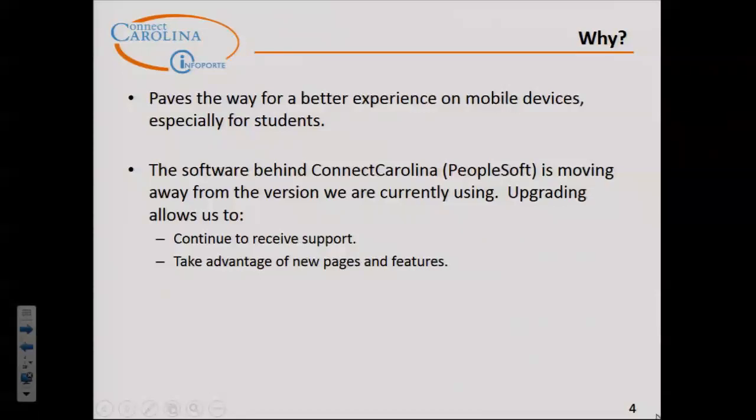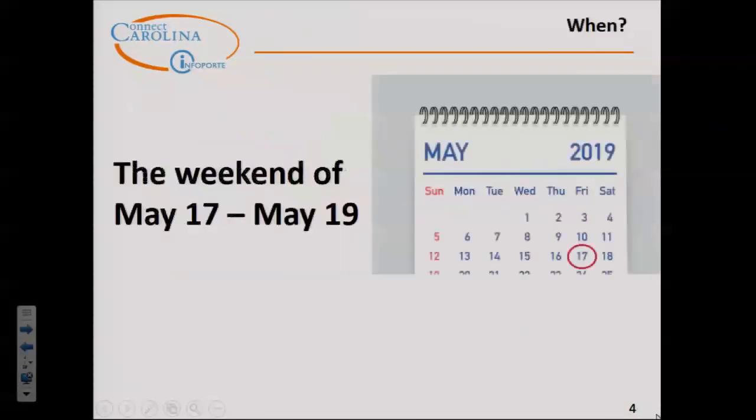When we keep up, it also allows us to take advantage of the new features as they come out, instead of having to custom code all the new changes. Anyway, we kind of have to, but it's also a good thing.